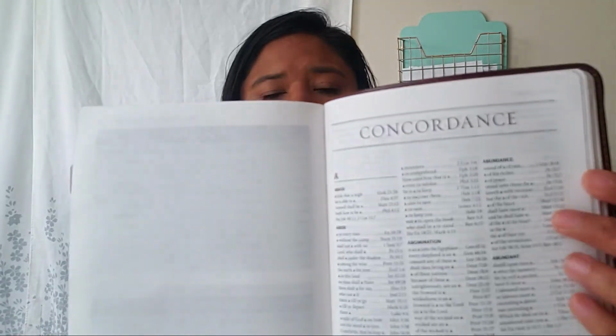Now, after the weights and measurements chart, you will have a section known as the concordance or index in the very back. This is alphabetized from A to, I believe, all the way to Z. You can just come in here and look up any word that you want to know. For instance, I'm in the letter F, and the word that stands out to me is fast. So if you want to know where in the Bible it talks about fasting, it will point you to those specific verses and chapters of the book for you to go back and look into where the word fast was mentioned.